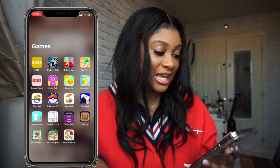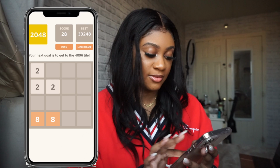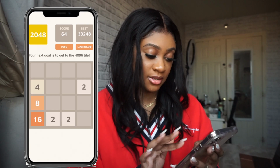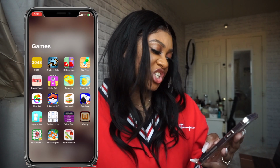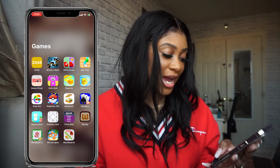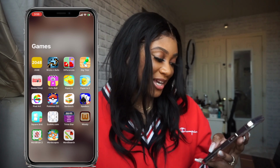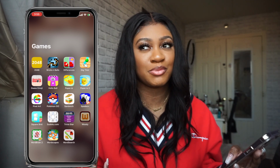After that, I have games. I have 2048, which is one of my favorites. It just goes like this, and the objective is to make it to 2048, just like this. Bricks and balls, differences, dig this, guess emoji, Halo ball, Paper IO, Paper IO point 2. Pixel art, Pokemon Go. I probably should delete that, but my boyfriend's been playing that recently.